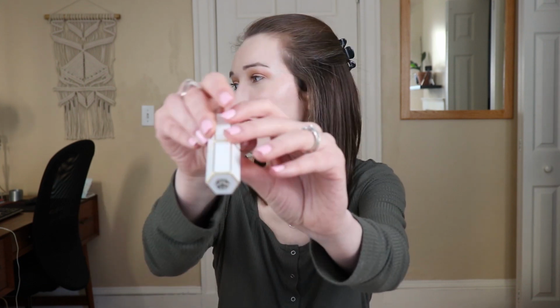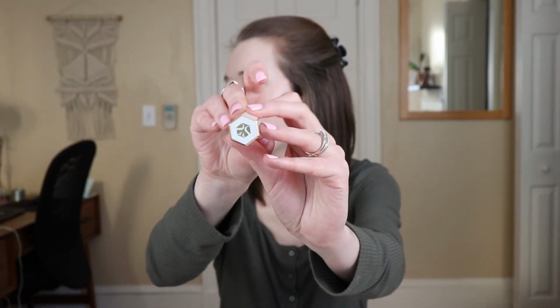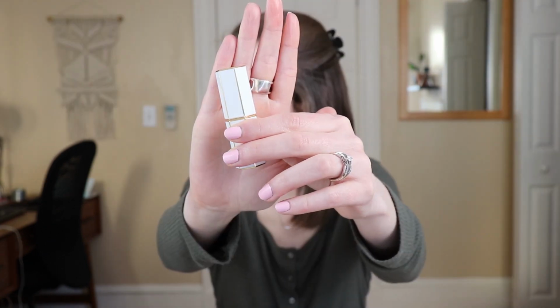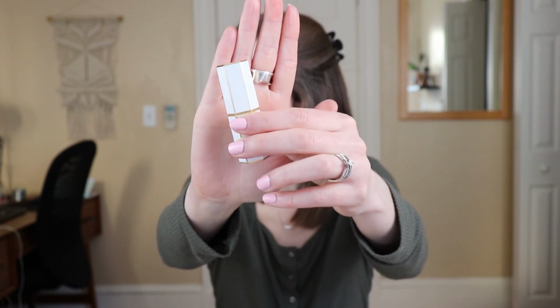And I'm going to try and show this to you, show you what the bullet looks like. It's just white with the gold, and I just love this. This is just perfect packaging. I don't know, when I first saw it, I was just blown away. And I have the shade of the lipstick in Miami. All the lipstick shades, I remember this very distinctly, were named after different cities around the world.